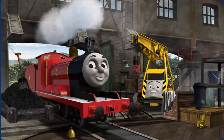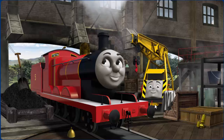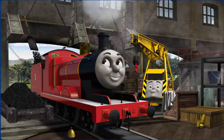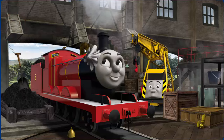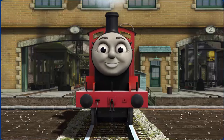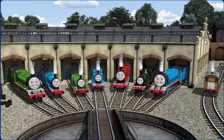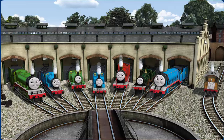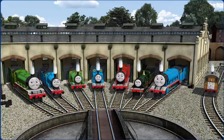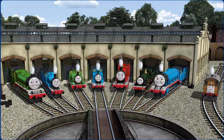James has a rusty dome and his funnel is broken and he needs more coal. Great job, but there's still more to do. Great job! You fixed it! James is ready to get back to work. You helped repair Henry and Edward and Percy and Thomas and James and Emily and Gordon and Toby. You did a great job.